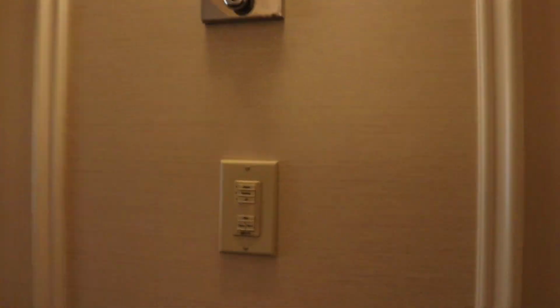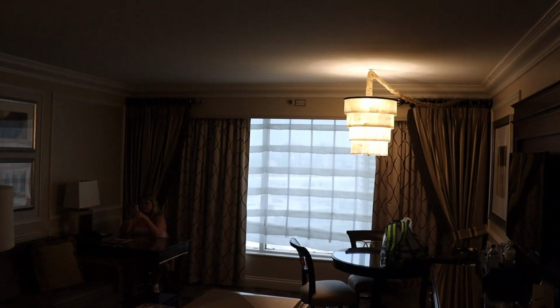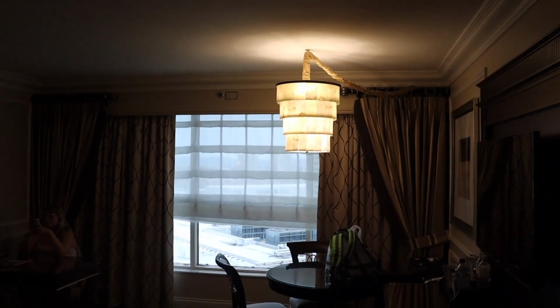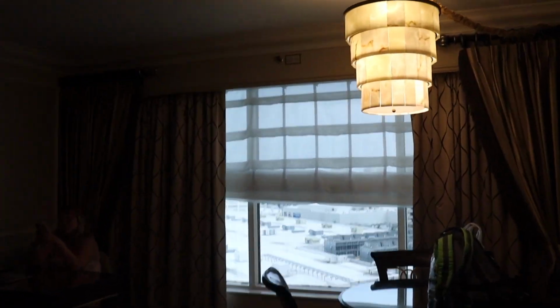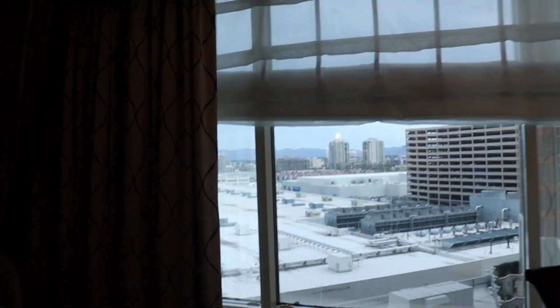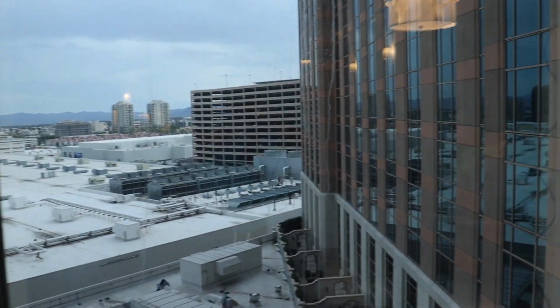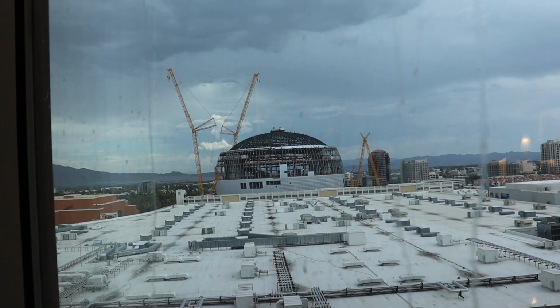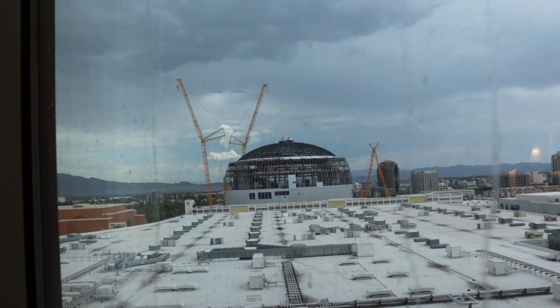And one last thing, let's say you want to open that right there. Come right over here. You press open. And you get to see a nice view of, for us it's practically nothing besides construction, but there you go. This is our view. Looks like a weird dome over there. Don't know what it's for. Have no idea.